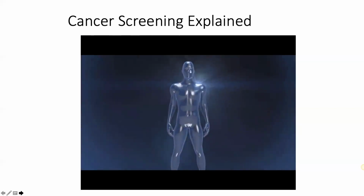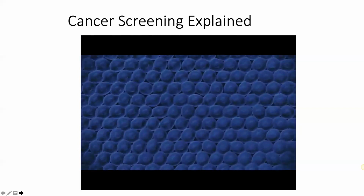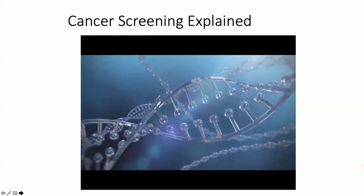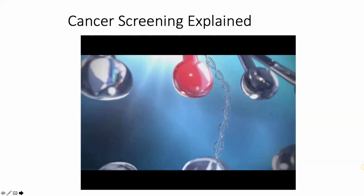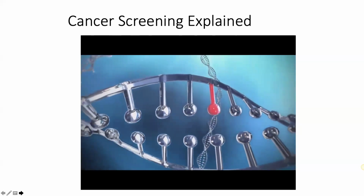The human body is made up of more than 30 trillion cells, and each of those cells contains DNA, our genetic code. When cancer occurs, something in our cell's DNA has gone wrong, a genetic change. It takes more than just one genetic change to result in cancer, and these changes can be inherited, or more commonly, acquired after we are born.